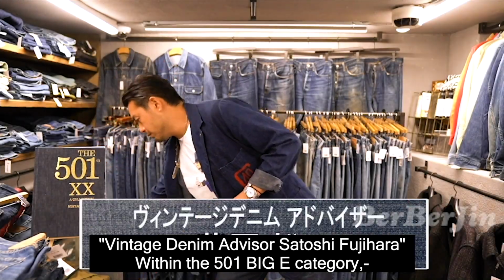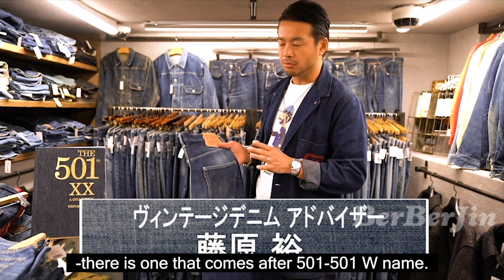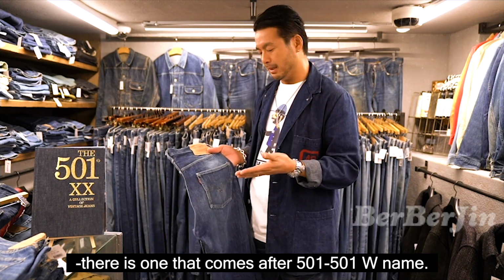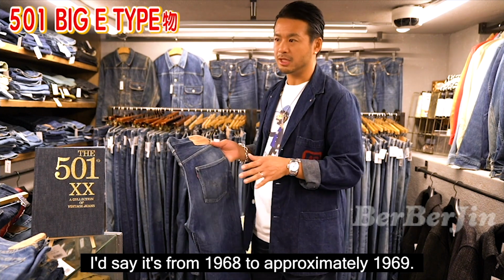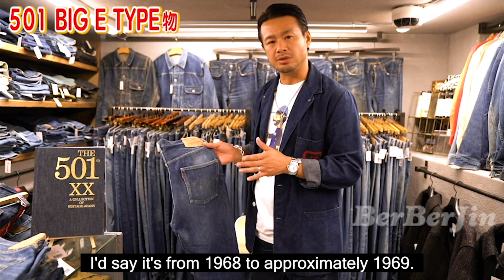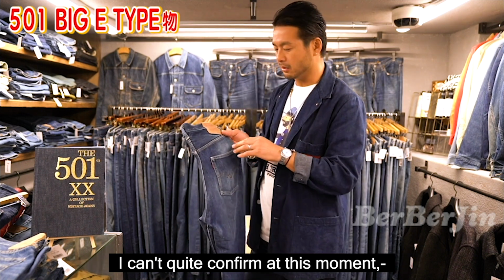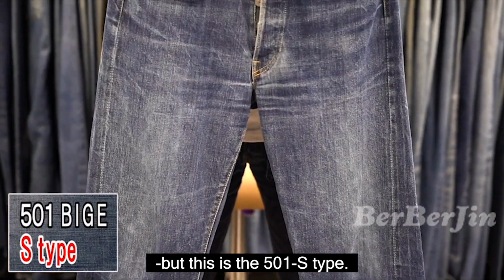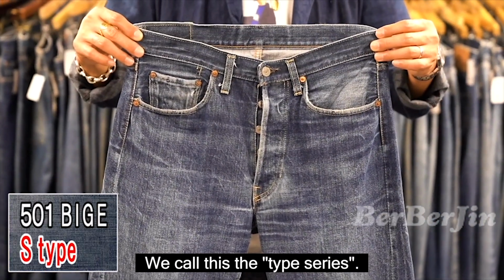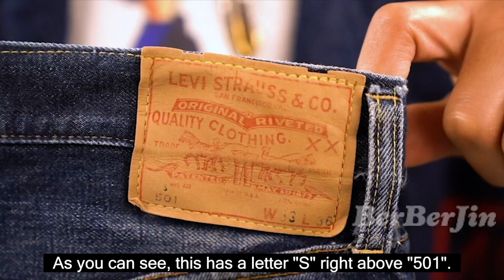Within the 501 Big E category, there is one that comes right after the 501-501W name. In terms of the year, I'd say it's from 1968 to approximately 1969. I can't quite confirm at this moment, but this is the 501 S-type. We call this the Type Series. As you can see, this has a letter S right above 501.